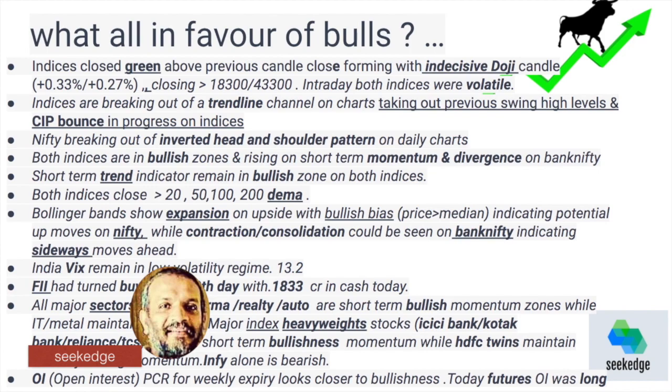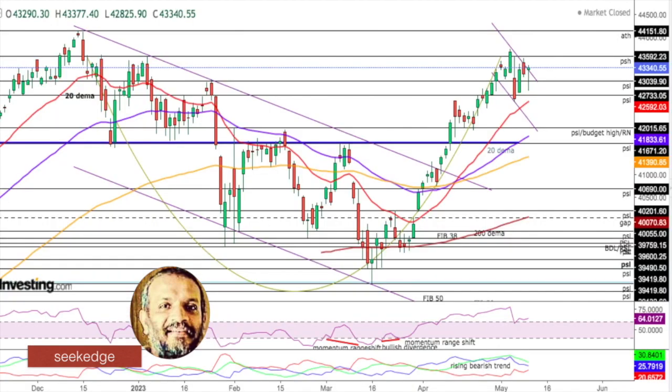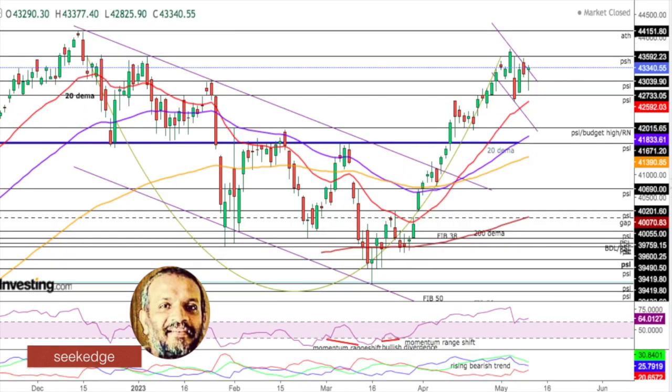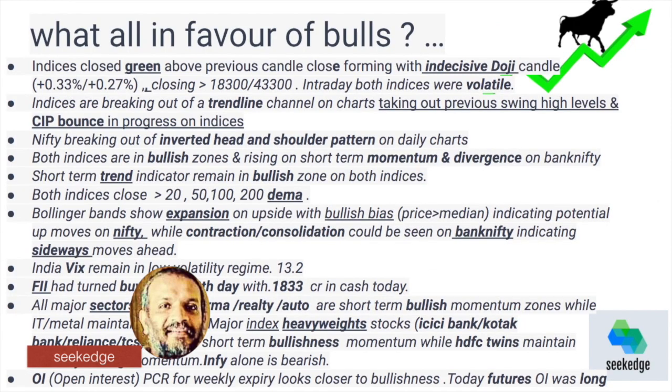It's an indecisive doji, a green close, and a volatile day. So the green close and the close above 18,300 is bullish enough, because yesterday's candle was a bull trap, and then it did not go further below that to make another low. Actually, it did go below that previous candle's low. So it actually trapped the bears today. Yesterday it trapped the bulls, and today it trapped the bears. Basically, that's what has happened.